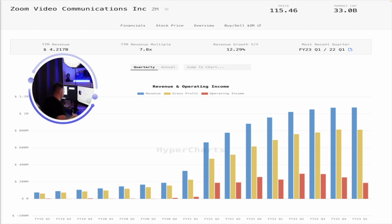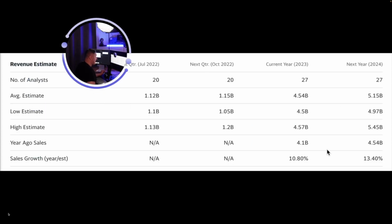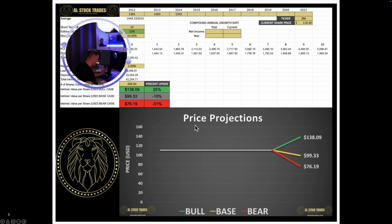So I just don't see that, and I want to see that. I really like Cathie Wood, but I just don't see it here, and I'm trying to understand where she is getting this from. From right now, it's just not there. And if you look at the analyst estimates for 2024, they're thinking it's going to be growing at around 13.4%, which is right where I think it is going to grow.